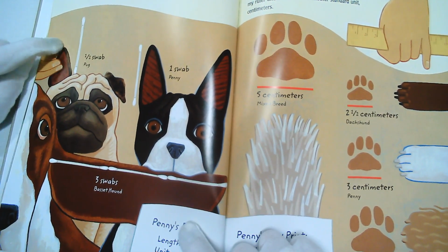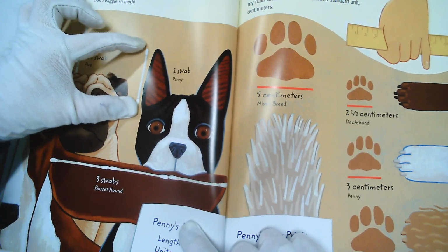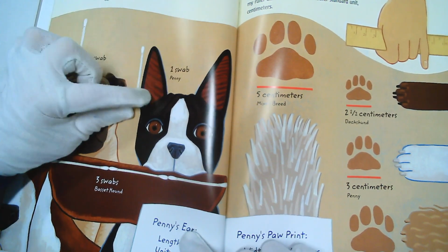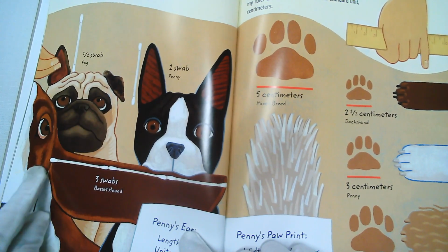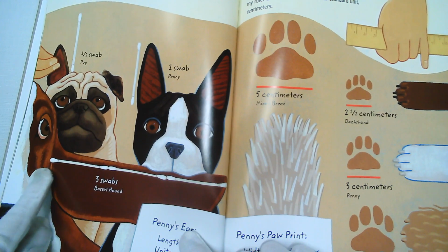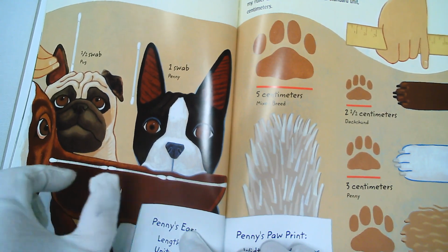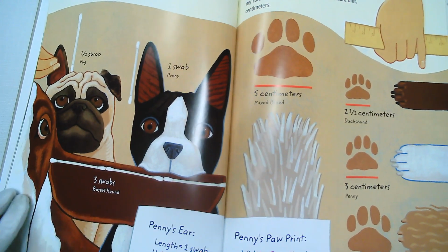The pug has half of a swab. Penny's ear is 1 swab tall. We would say tall because it sticks up. Although the Basset Hound's ears go long, they hang down. So you might say 3 swabs. Look, 1, 2, 3. They're right next to each other.